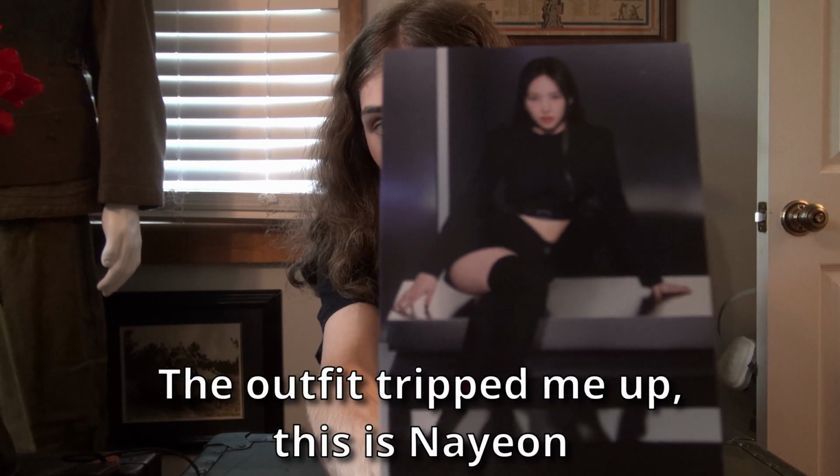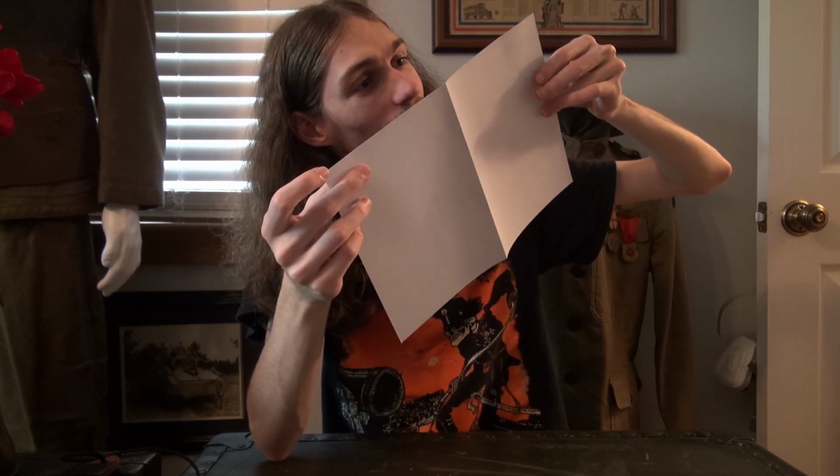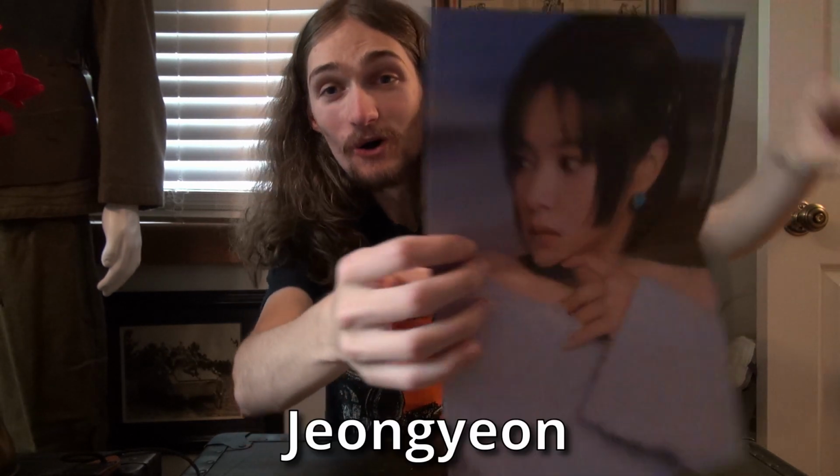We've got exact same person, I believe. Does it say on the back? No, it does not. You're not being a help here, album. You've got that, very nice, and you've got another small little poster. Once again, I have no idea who this is, but I like the small little posters they included here. I think that's always nice to see.